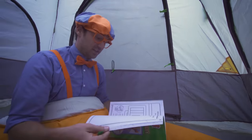Okay, well, what are we doing in here? We're camping. There's so many fun things to do outside. I think we should go outside and play some hide and seek. What do you say? I love playing hide and seek.